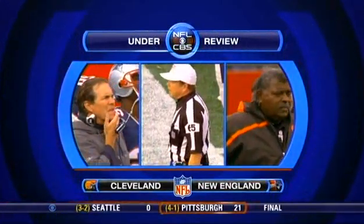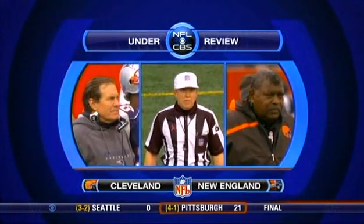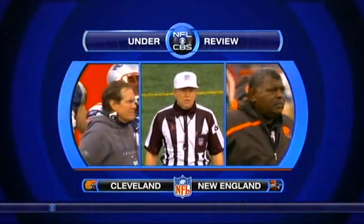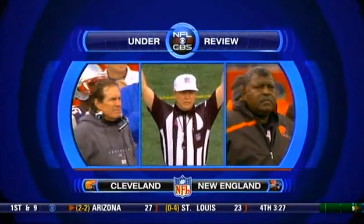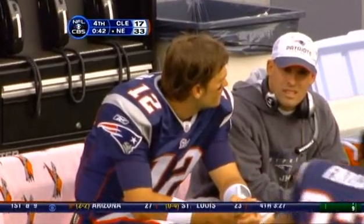After reviewing the play, the receiver had 2 feet down with a catch. The ball was knocked out for a fumble. The ruling on the field stands. Yeah, touchdown. I think that's a good call. Kind of piling on for Romeo Crennel as he watches the scoreboard now go to 33-17, and Gostkowski with a chance to double up the point total on the Browns.